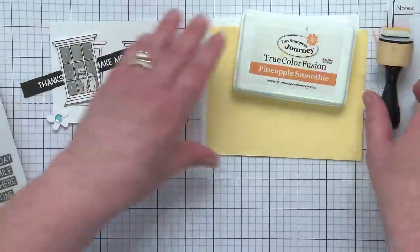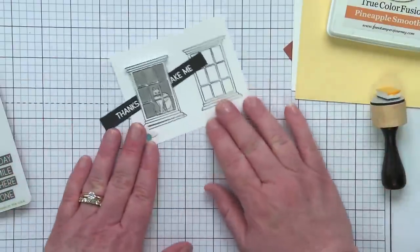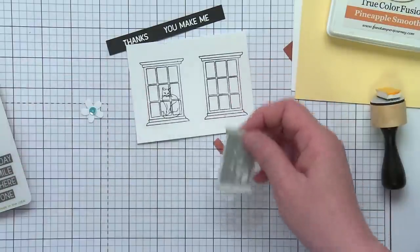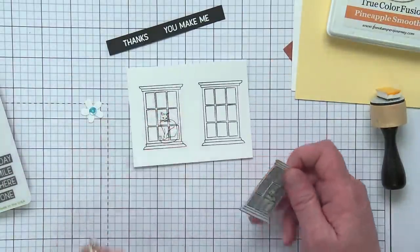But this time I did something a little different. Again, it's another paper piecing technique, but I just kind of wanted to walk you through. I know that we don't have time to go through the entire card project start to finish. Sometimes I wish these shows were 5 hours, 6 hours, 7 hours, so I can show you in depth every single little project.